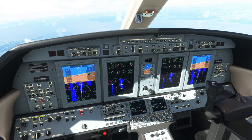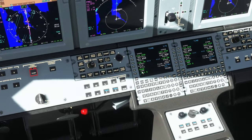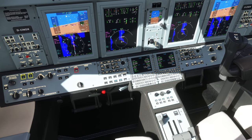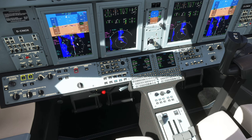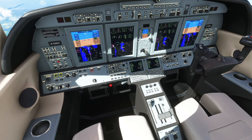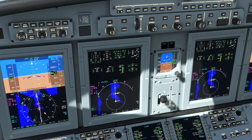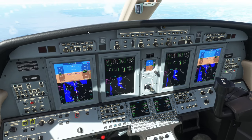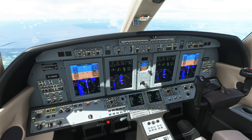But as you could see, our ADF is tuned to 388.5, and we're pointing directly towards it, so it should be good to go. We have this arrow here showing that we are heading towards it. So a lot of this is still sort of guesswork for me, but it is what it is.